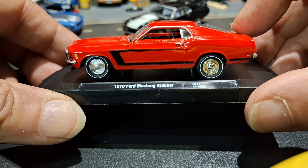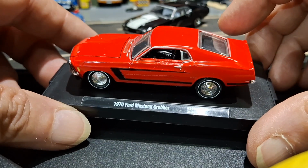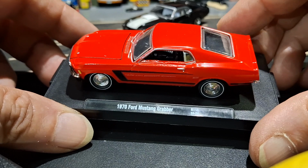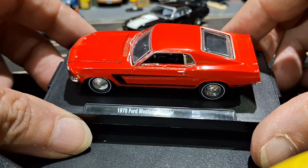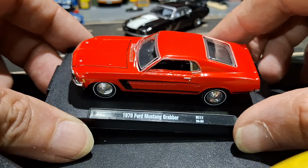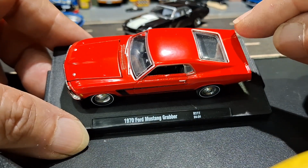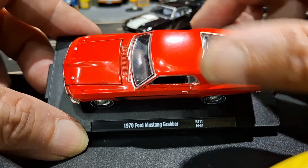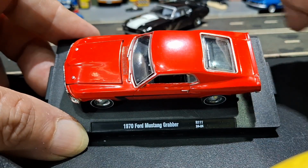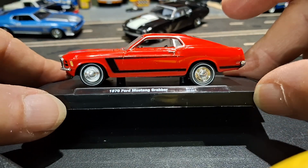This is called Grabber Orange, which, yeah, it's kind of orange. It's more red than orange, but I think they also called this Calypso Red in some other applications. You can get it in Grabber Orange, Grabber Blue, Grabber Green, and Grabber Yellow. And yeah, it was just a basic little Mustang that really didn't have much in the way of performance.